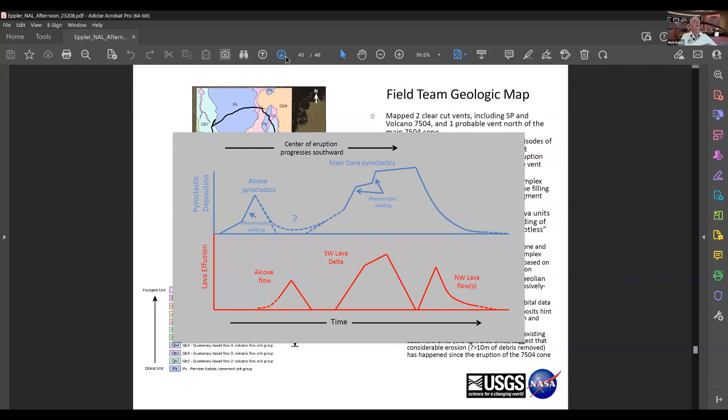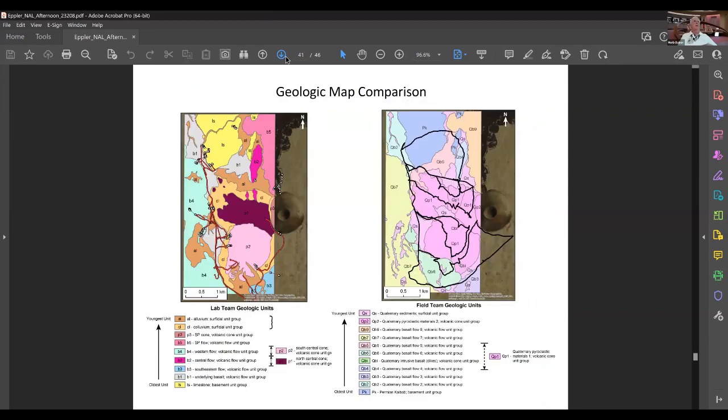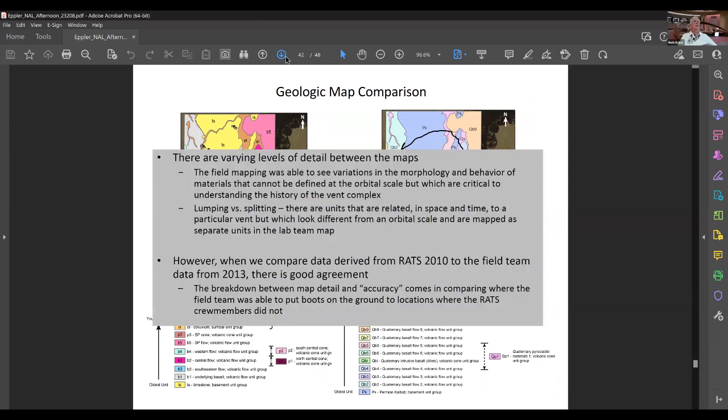And I think that's really a key part of what's important for how we continue to go about going to the moon. This is just another comparison of the maps. Again, various levels of detail. One of the problems with geology is lumping versus splitting. Is it two units or is it one unit? Two that look slightly different or one the same? That's arcana for geology, but you can see that from an orbital photograph. You can't do it from the field. But again, it doesn't change the base interpretation of what went on down there geologically.